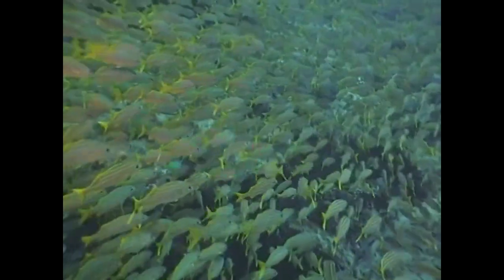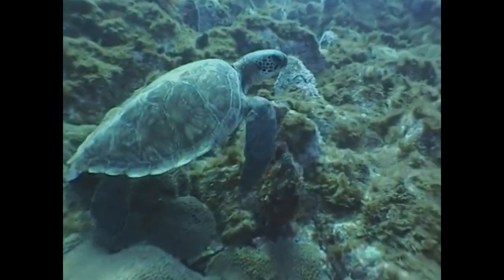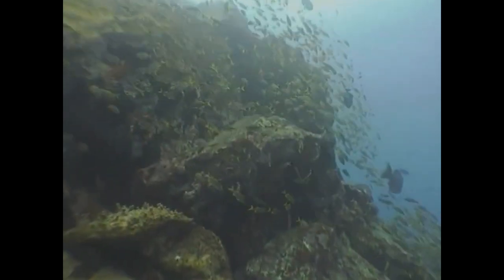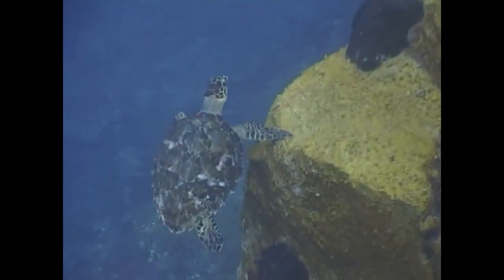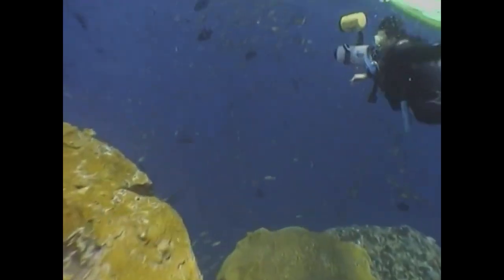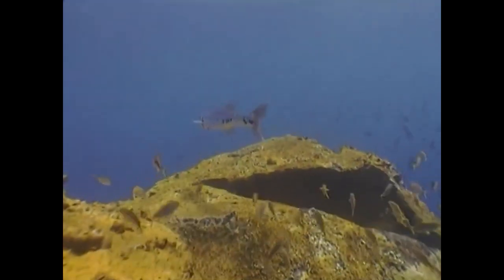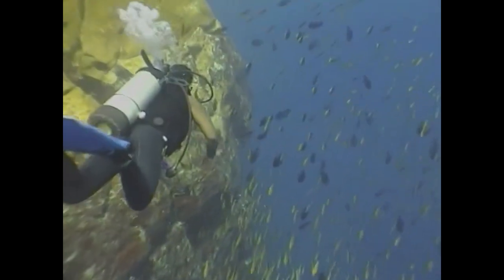Yellow snapper are everywhere, almost a Fernando trademark. Higher up, the current accelerates round the rock. A turtle shelters in the lee side. Even at 15 meters down, a young hawksbill turtle has to steady itself against the strong surge. For divers, it's like being on a roller coaster. On the rock that sank the Ipiranga, a large barracuda has to work hard to hold position against the surge. Shoals of demoiselle feed near the surface.